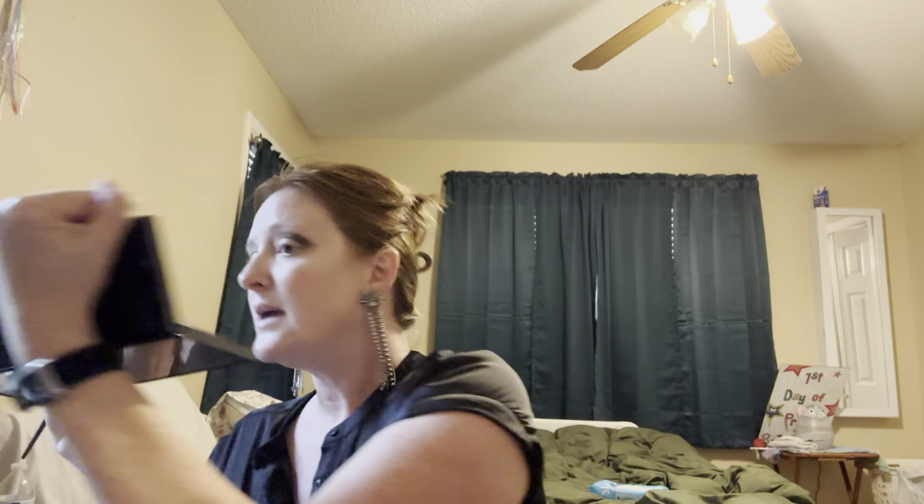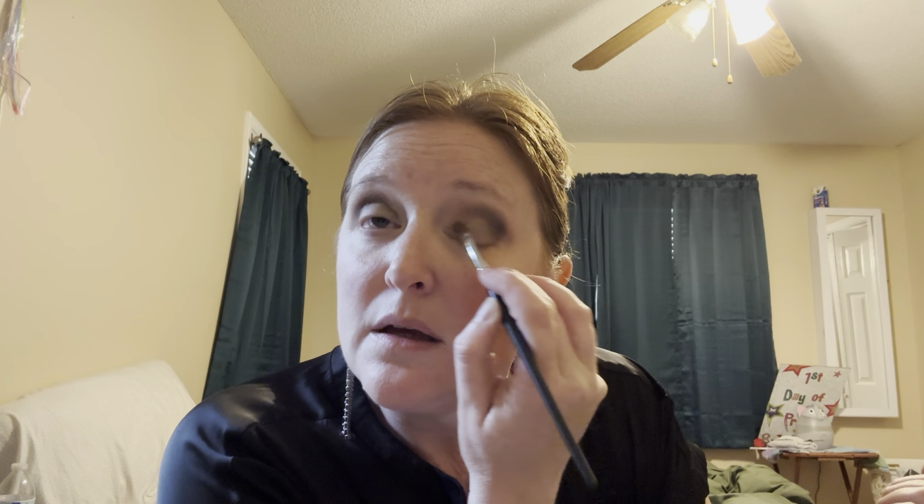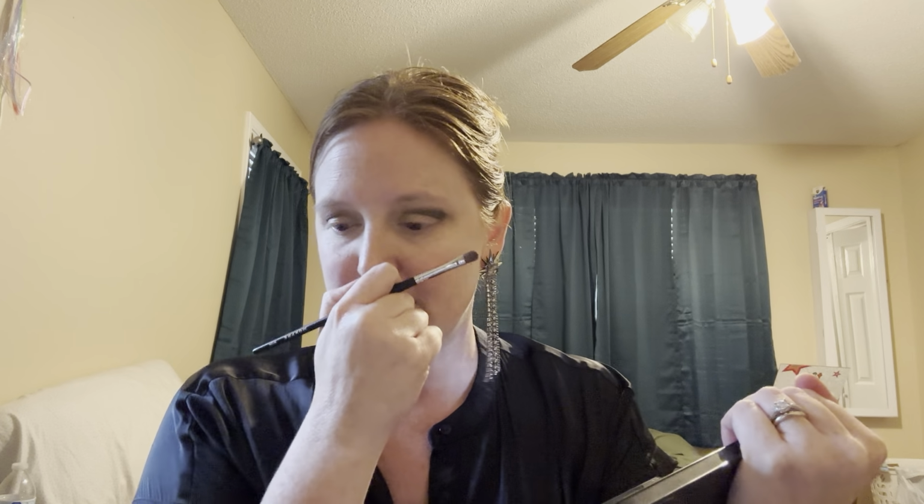Oh, it's so hard to see in this light. Is this any better? It's a little bit better. Repeat after me on this side. My nose is so itchy today. Okay. Now we're going to take the Celestial Nirvana Bronze Bliss palette, and we're going to take, again with the dang light, this bronze color here. Put it on my brush, tap it out, and we're going to put that in the middle on the outer edge.